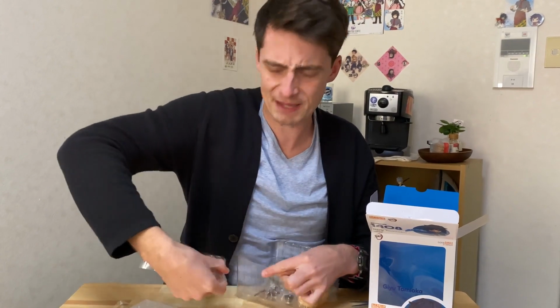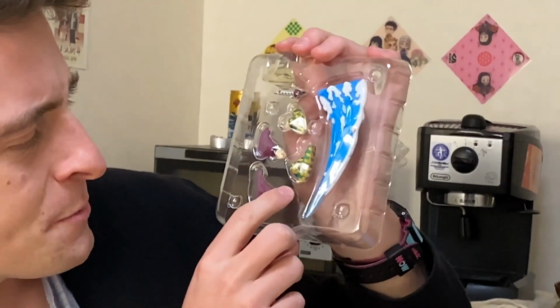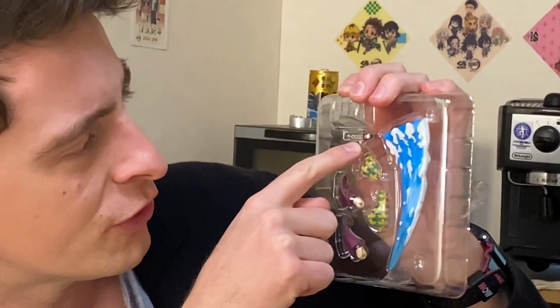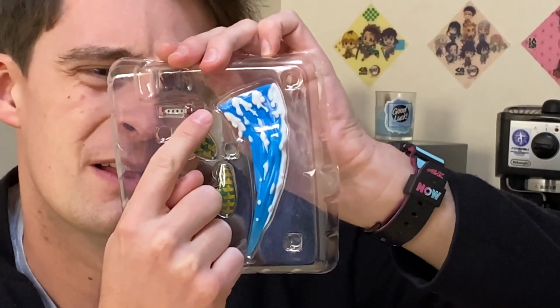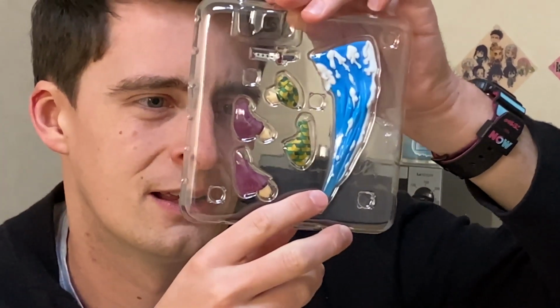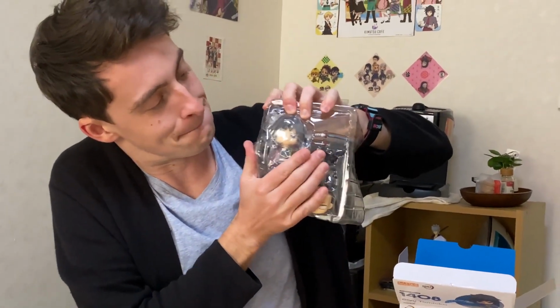And you can see there's so many pieces here. Like, look at this. These are different hand positions of Giyu that you can make. That's like a nice water effect if you want to have him slashing his sword. This looks like it's just the top of the sword. I guess this attaches onto the water blade. I really love Giyu's water effect. That's so cool. And there he is. There's the boy.